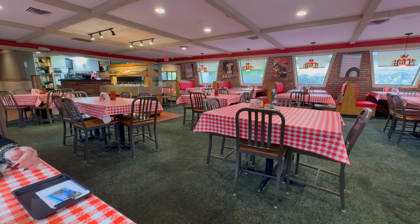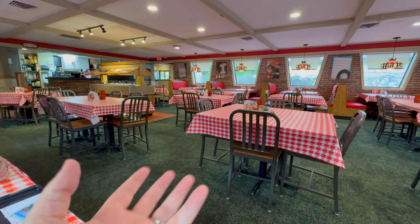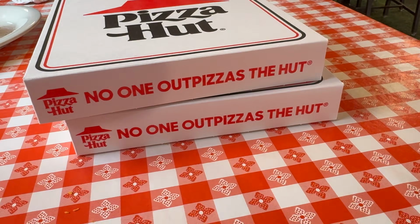So by the way, they said we need to come back because they have ordered tiles for the floor, red and white, to go back to classic Pizza Hut style, as well as waiting for a tabletop Pac-Man machine to show up. Look at this, we still got some left to bring home. Well, this was awesome.